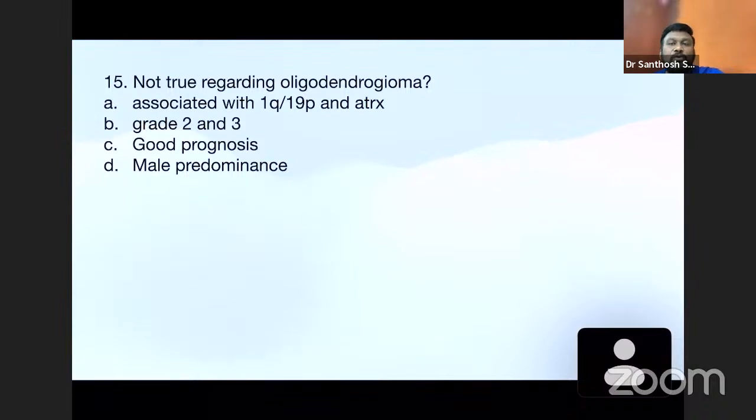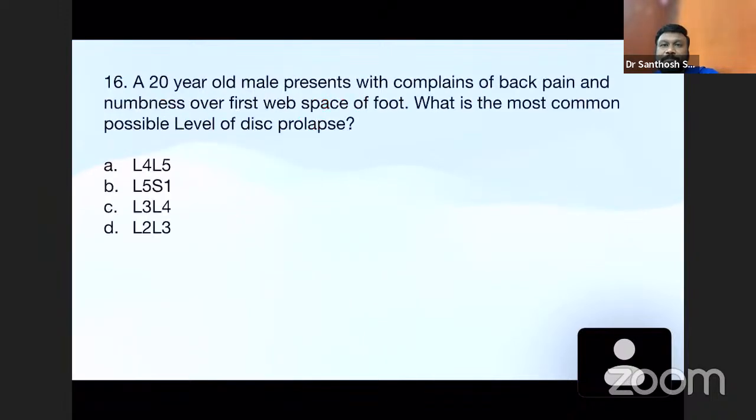Oligodendroglioma itself will be grade 2. You have a WHO grade 3 oligodendroglioma, which is anaplastic oligodendroglioma. They usually have a very good prognosis. There is significant male predominance. So the best answer would be it is 1p19q co-deletion and ATRX negative. It is not positive for ATRX. Hence the answer would be option A.